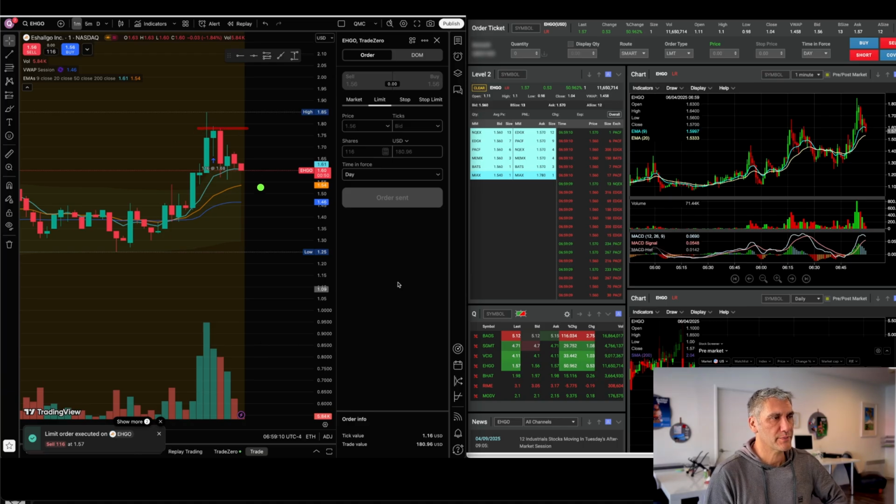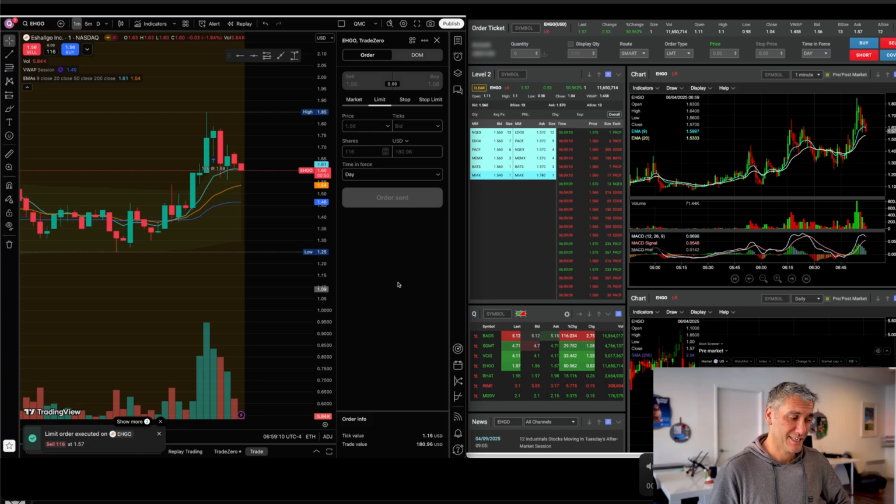Also could have gotten out up here when it wasn't breaking. It wasn't breaking over 180. There was obviously a wall there, and it was struggling to get through that. I should have sold, and I would have been up $10, and that would have been fine. Anyway, the next trade I took was on EHGO as well, and unfortunately this was a second loss.